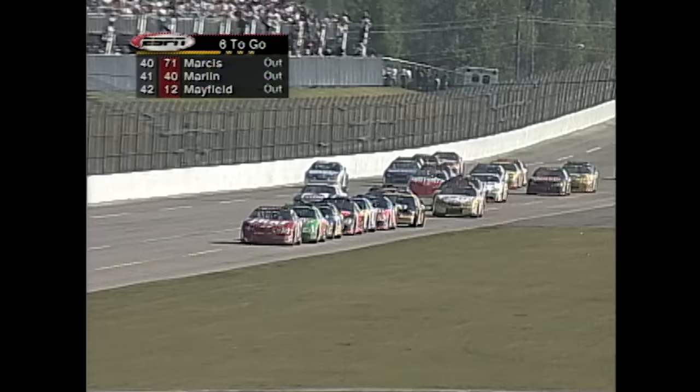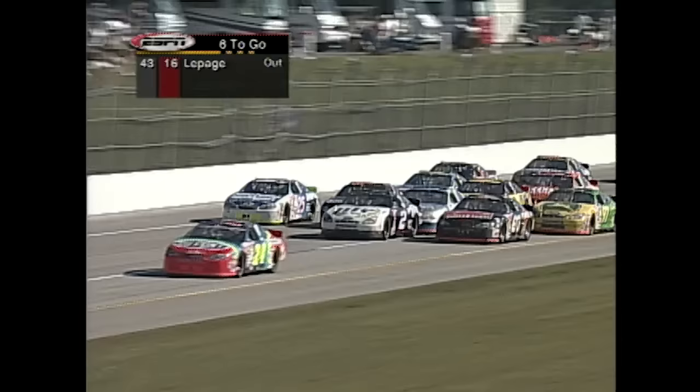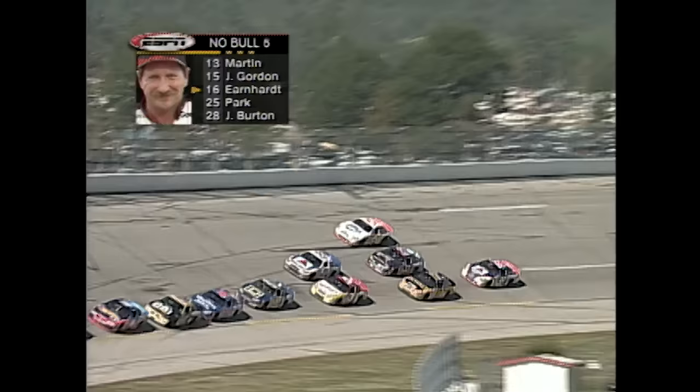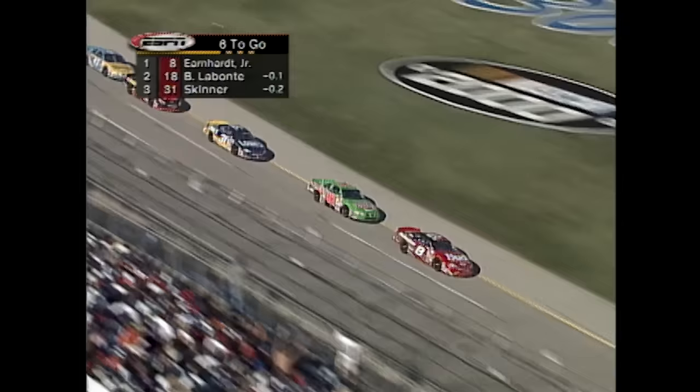About 15th spot. He was four wide going through one and two just a moment ago. Guess what? He's still four wide. Nagy on the outside, Rich Bickle on the inside. It'll be five to go this time by, one handful waved by Rodney Wise from the flag stand. Five laps away from the checkered flag and the 32nd running of the Winston 500.